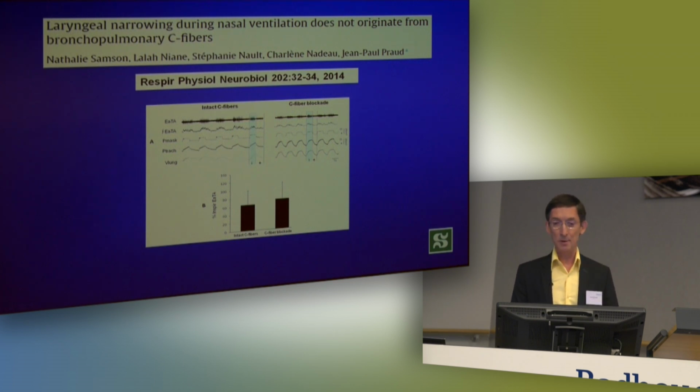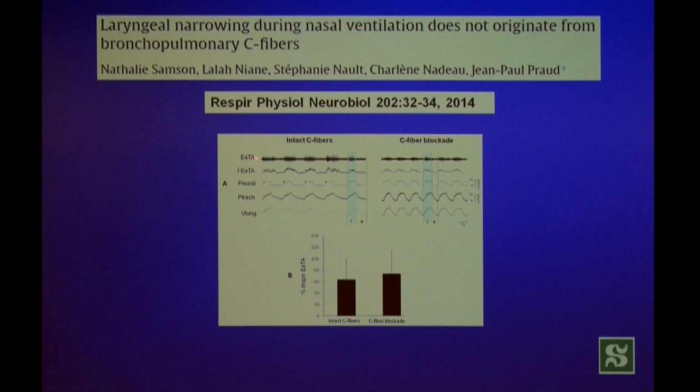Recently, we were also able to show that the bronchopulmonary receptor, which is at the origin of this reflex activity of the larynx against the insufflation in pressure support, does not originate from the bronchopulmonary C fibers. You can see on these traces the glottal constrictor during the insufflation in lungs with intact C fibers and after C fiber blockade. On average, if you look at the percentage of respiratory cycle with inspiratory activity of the glottal constrictor, you can see the same percentage in the 8 lungs before and after C fiber blockade.